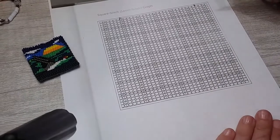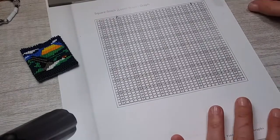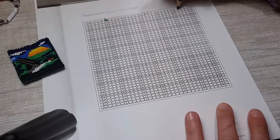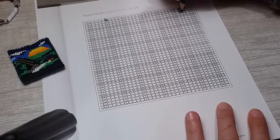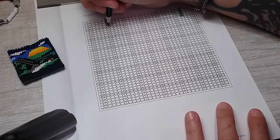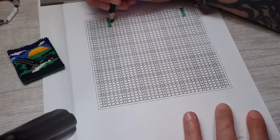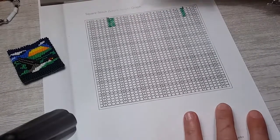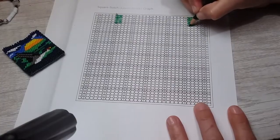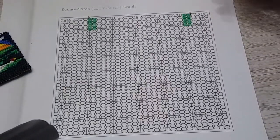I want the green to be on the top on these two. So that's my dark green. And we'll do that again over here. I'm just kind of filling in. I'm just kind of winging it. We're just going to get creative here and make up our fringe pattern, and just kind of figure out what we want to do with it.